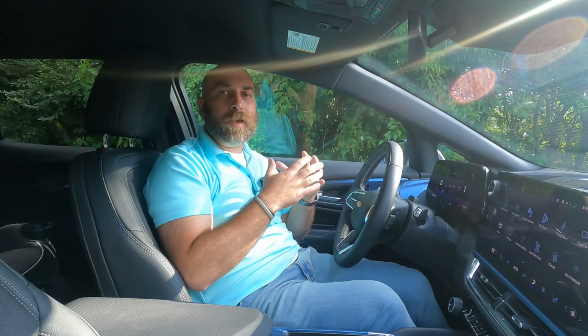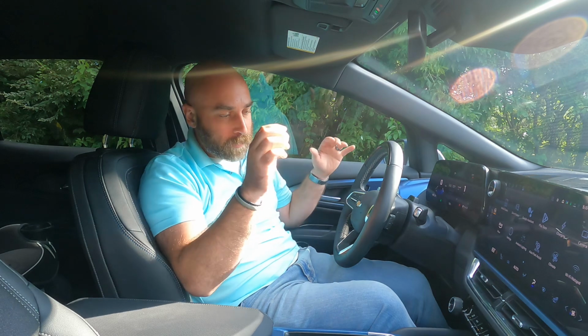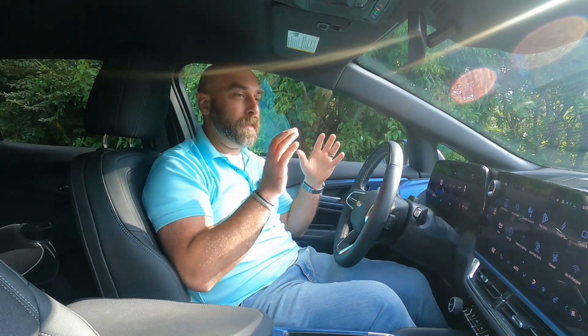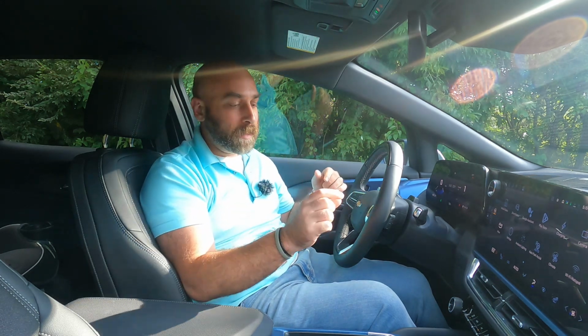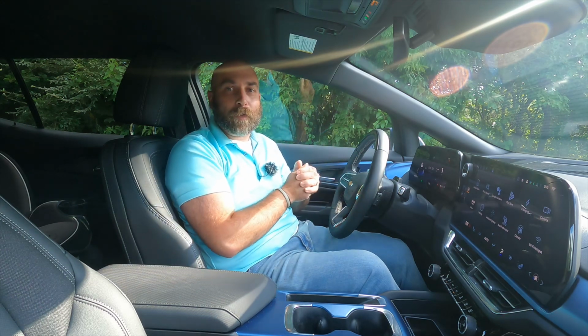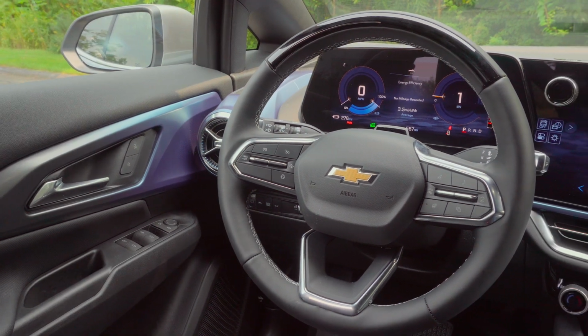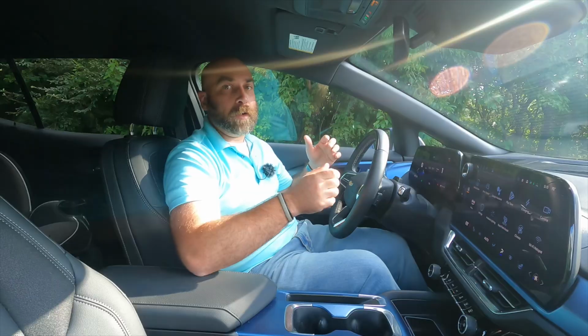The inside of the Equinox EV, which is now just on because I got in and sat down, we're eliminating start buttons. It's been a thing with EVs. There's no start button in this. I am still team start button, but I know half the people in the comments are going to argue with me on that one. So you just sit down, you hit the brake pedal, it turns on.